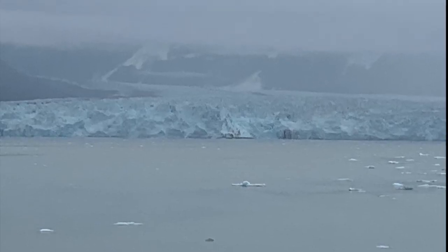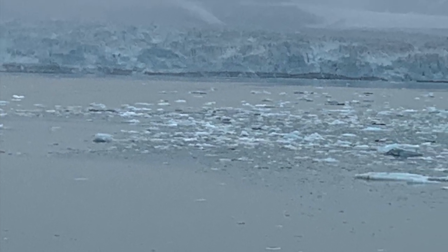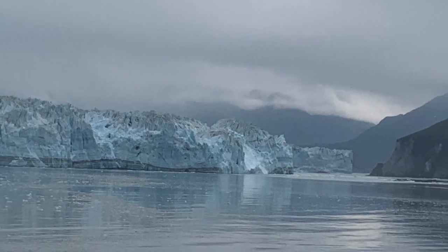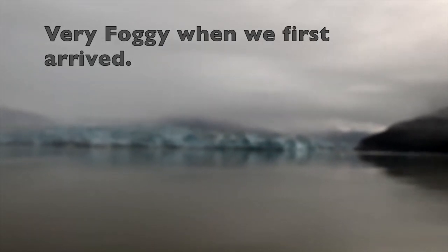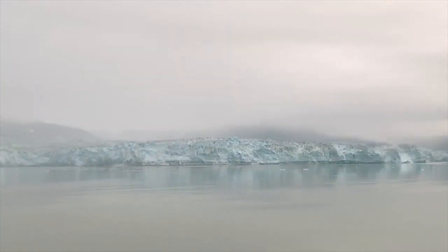One of the most awesome things about this cruise is definitely the naturalist. That was just a clip of the naturalist talking a little bit about the glaciers. Sorry, it's a little bit fuzzy, but it just kind of goes to show they tell you a lot about what's going on with the glaciers, what causes the colors to be the different colors that they are. You may have heard him also say that the fog actually brought out a lot of blue in the icebergs, which was really cool to know.